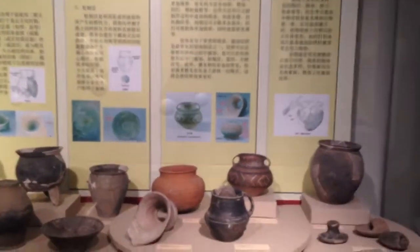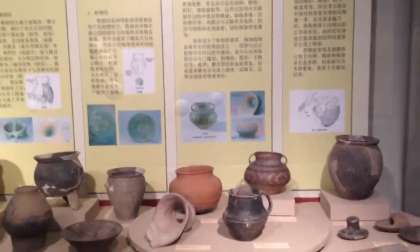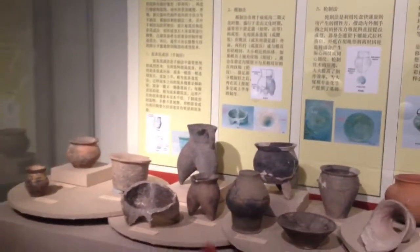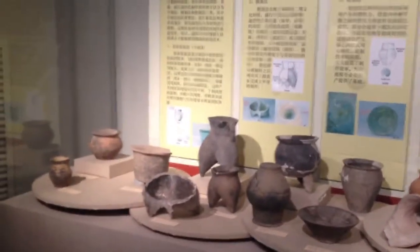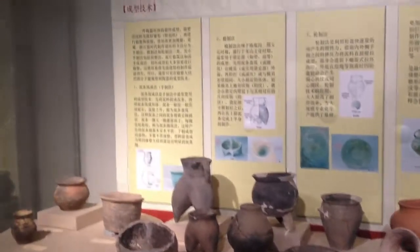Corrugated pottery. There's a whorl there for smoothing the inside when you use the coil method for making pottery. You can see evidence of cooking on all these. You get a lot more nutrition out of the food when you cook it. Increase your brain size and your amount of protein. Makes you grow stronger and bigger.